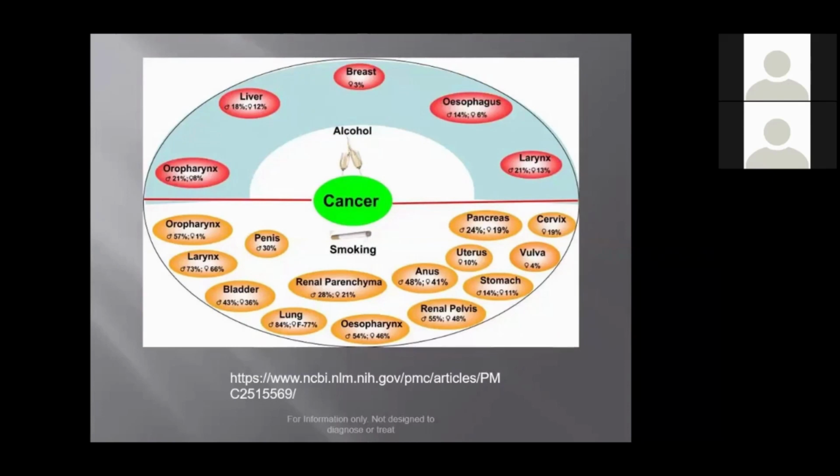So obviously the obvious thing is don't drink and don't smoke. But if you are drinking and you are smoking and you look at your detoxification capacity, you may still get away with drinking and smoking if you've got a good detoxification capacity. And again, we'll look at that.